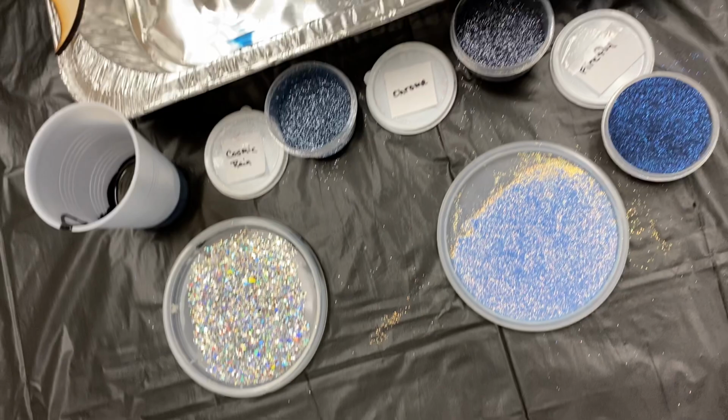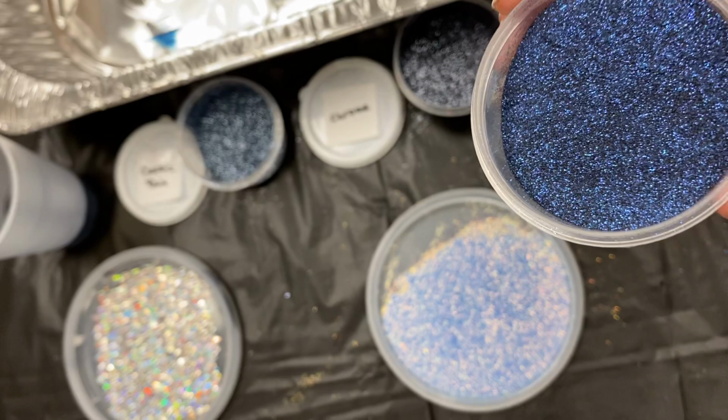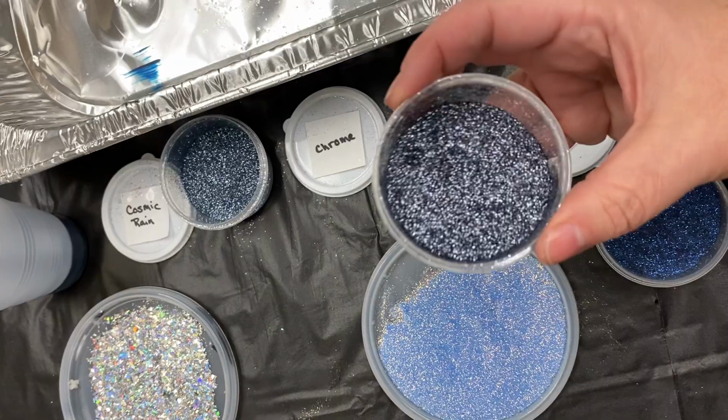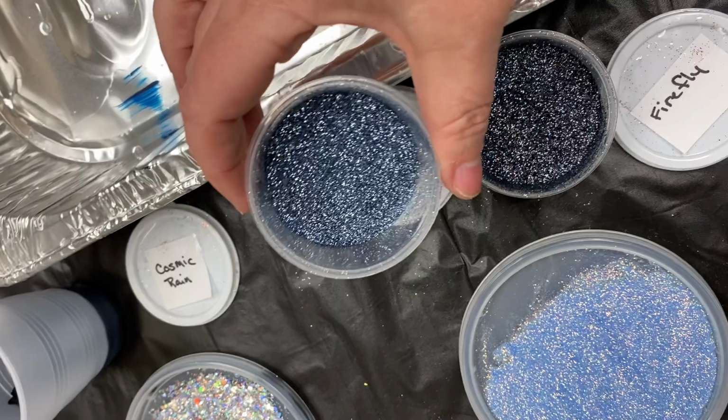Plus, you'll see there's a new one in here that's not even launched yet. But this color is called Firefly. It is blue with specks of teal. It's a color shifting powder, but a really subtle color shift. Chrome is just as it sounds and highly metallic, kind of like a black smoky gray. Really love chrome. Cosmic Rain is just a shade off of chrome. As you can see, it has just a touch of blue. So it's like a slate blue metallic.